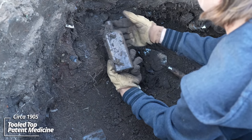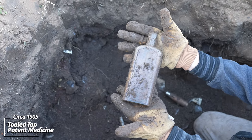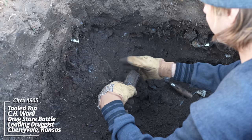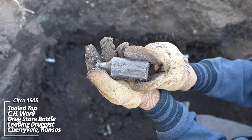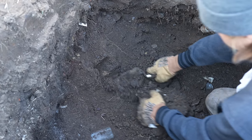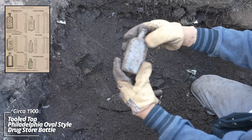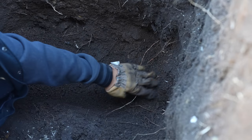Now, let's see. Another one of these. I think they're a medicine based on a partial label we found on one of these. Could be some kind of patent medicine. C.H. Ward, Cherryvale, Kansas. Cracked. Slick prescription bottle. Three pieces on the way out.